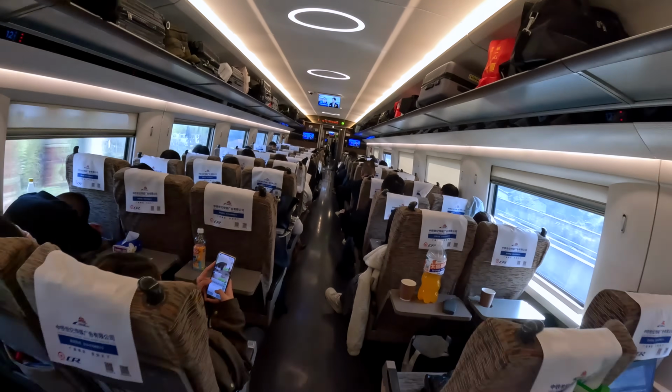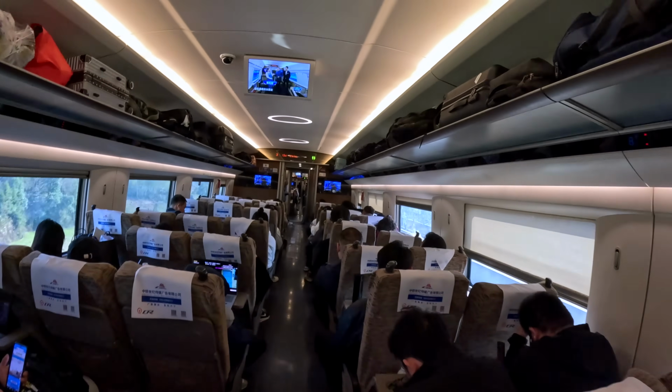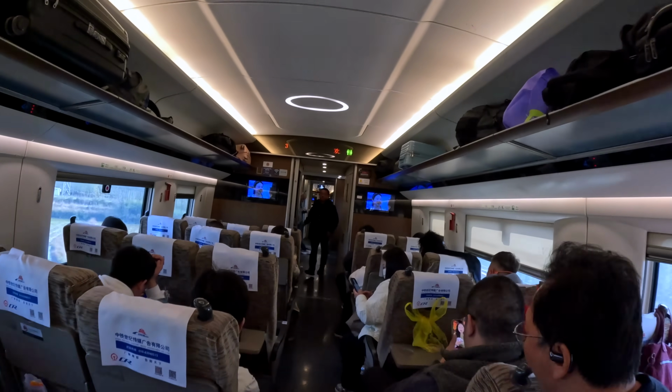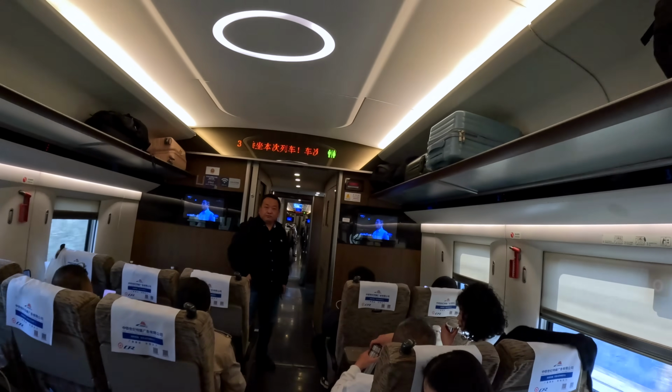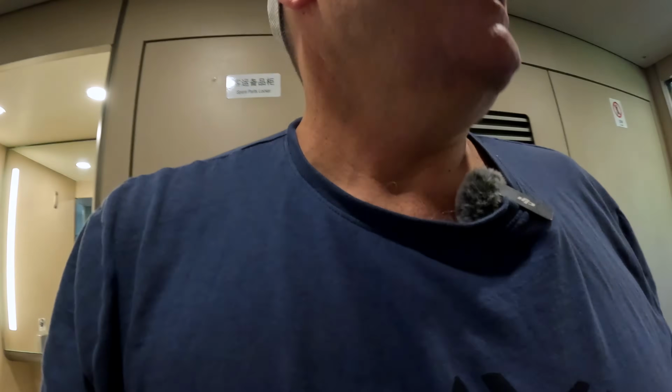Alright, we're going to go and have a look at the bathrooms on the train. And up there it shows you in green if the toilet's available. And it tells you the speeds and stuff like that. All right.